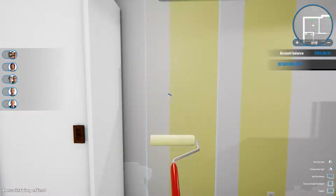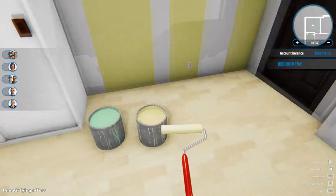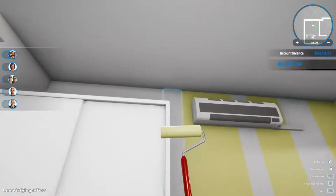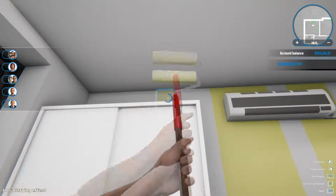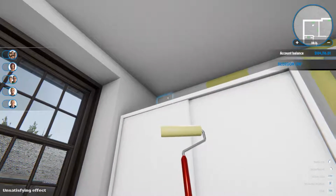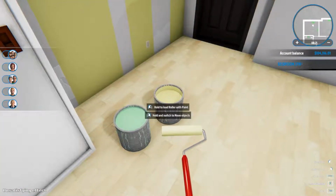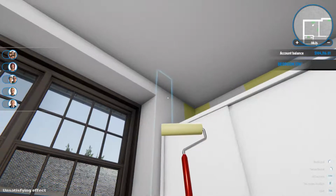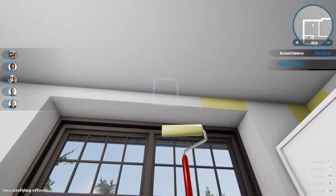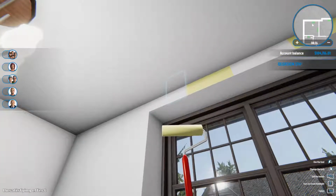No. Well, that has to go away. So, 1, 2. 1 and 2. This will not match up. To do it just the old way.